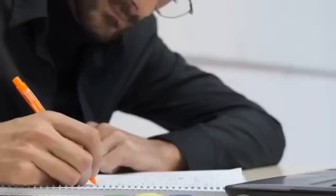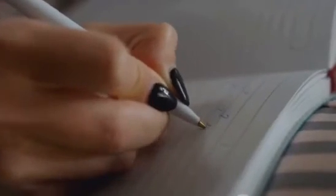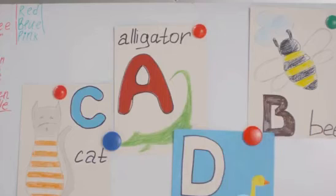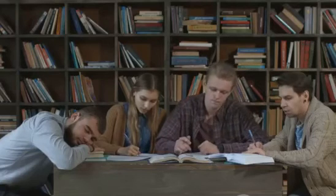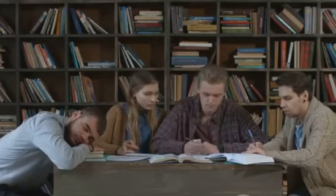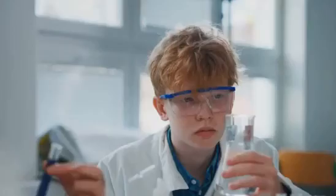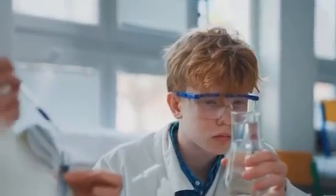As we wrap up today's discussion, let's revisit our journey. We've explored the importance of revision, crafted a structured study plan, emphasized conceptual understanding, practiced with problems, and utilized resources. We've even added a dash of fun with mnemonics and encouraged group study sessions. Remember, organic chemistry is a journey, not a sprint. It's a puzzle waiting to be solved, and with these strategies, you're well on your way.